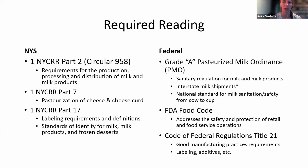and that's where it will cover the requirements for pasteurization, for cooling. I like to say it's the national standard for milk from cow to cup. So it's definitely important. If you want to ship milk across state lines, you need to make sure that you understand what the PMO requirements are.